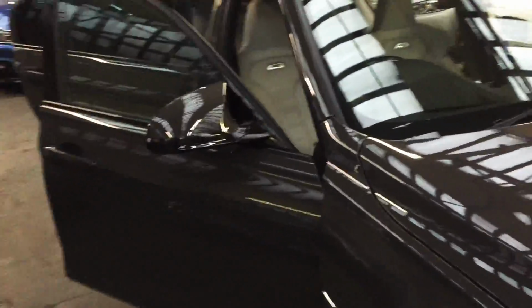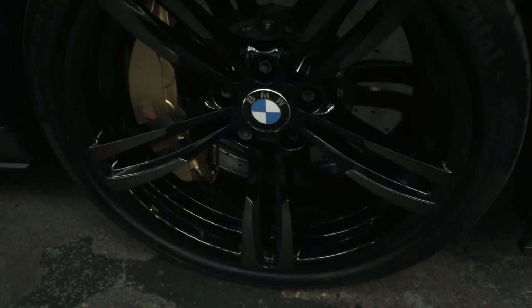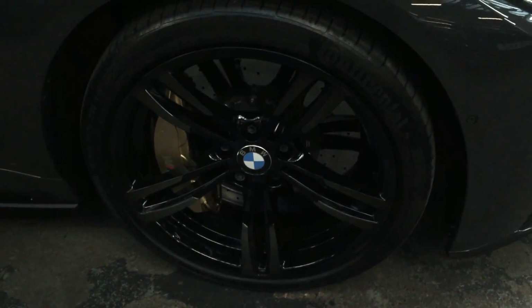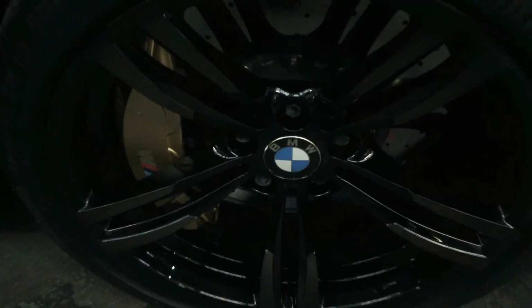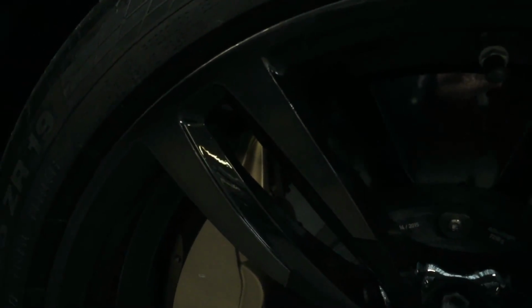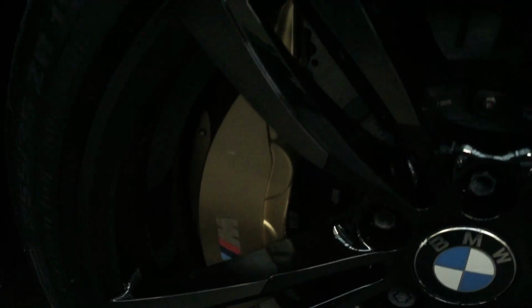So we'll carry on walking around the outside of the car. Moving down to the side, we have them beautiful LA alloys, which are a factory fit M3 wheel. Behind them, beautiful gloss black wheels, which we've also had the silver inserts retouched in there. You're probably not picking them up so well on the camera, but I'll try and show you them in a little bit more detail.